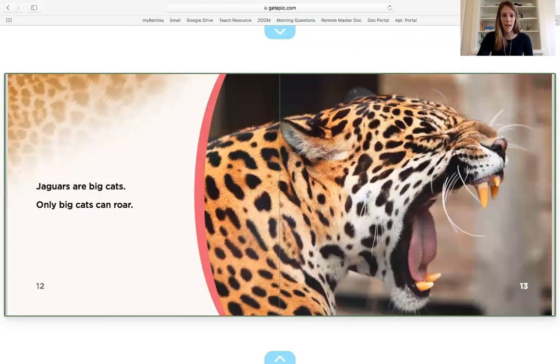Jaguars are big cats. Only big cats can roar. Kindergarteners, can you think of any other big cats that you know? I thought of tigers. That's another kind of big cat. Maybe you thought of a different kind of big cat. There's so many of them.